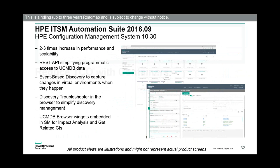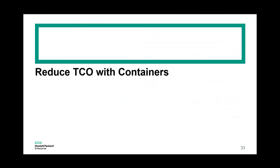So slowly this transition is going to take all the admin features from the applet UI and move them into the UCMDB browser UI. And now I wanted to give control to Greg, who is going to talk about containers.